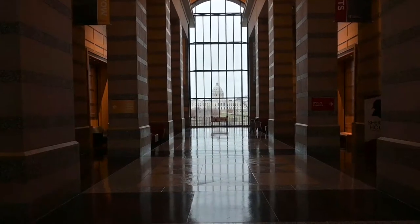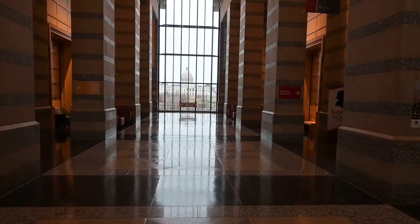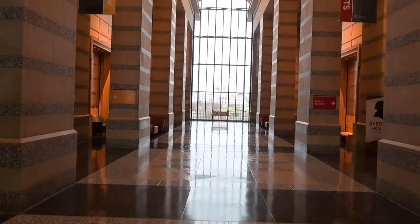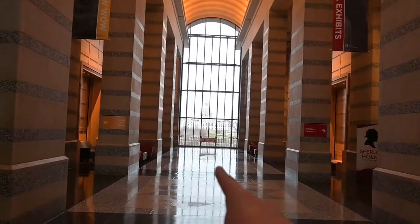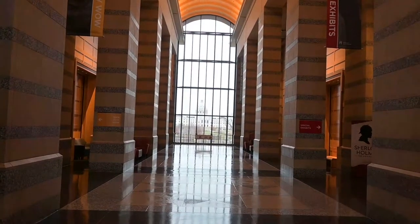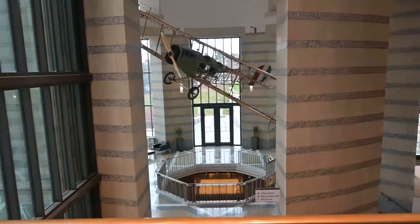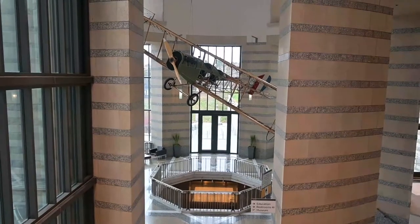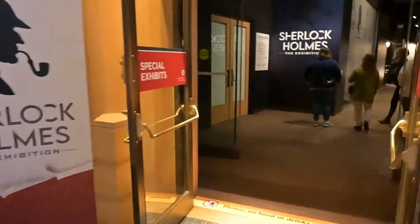Now we're up on the third floor, down this hallway. Over here is the special exhibit, so that's where it's a rotating type thing. Right now it's Sherlock. And then there's another exhibit over here called Then and Now right now. But this is kind of interesting. When they designed this building, they intentionally put it here like this. So if you look through the window, you can see the Capitol building. And in fact, if you're in the Capitol building and you look closely, you can see through that window and see 180 degrees from where I'm standing. And so in theory, if you have a good enough vision, you can see the plane here through the History Center from the Capitol.